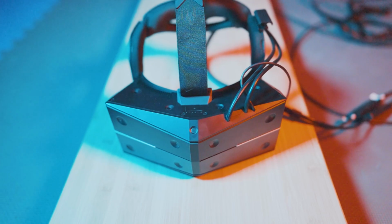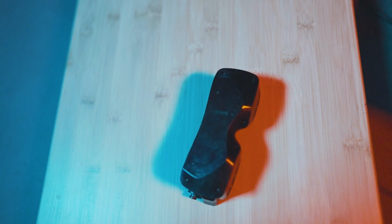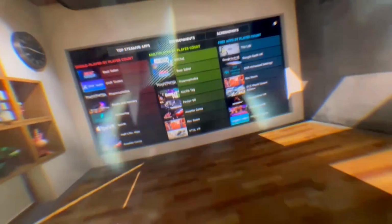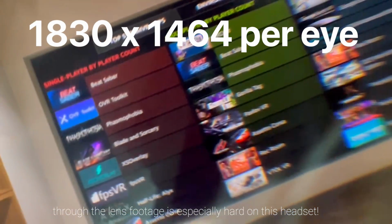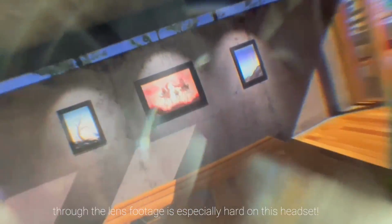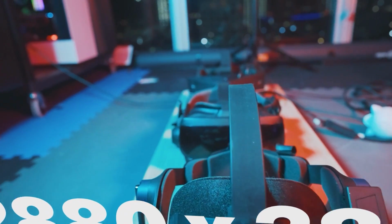But the really noticeable issue here is just the resolution of the headset. And I realize now just how spoiled I am by high-resolution devices like the Beyond, because with the StarVR 1, I feel like I'm taking a step back to 2016 and the original Rift clarity-wise. Its resolution of 1830 by 1464 per eye may sound good enough, but you have to remember that this resolution is being spread across 200+ degrees field of view. Most headsets have a much smaller FOV and have just a smaller area to spread their pixels across.